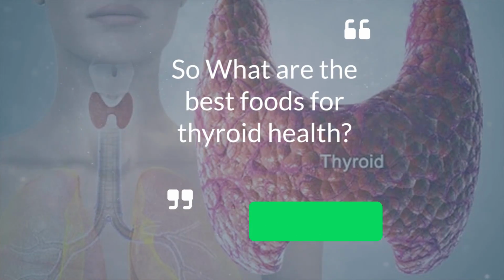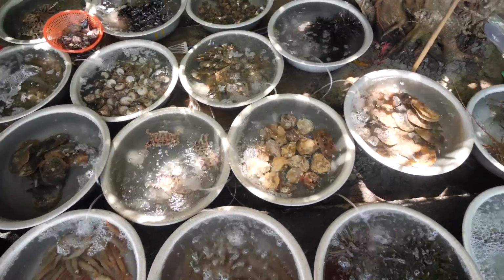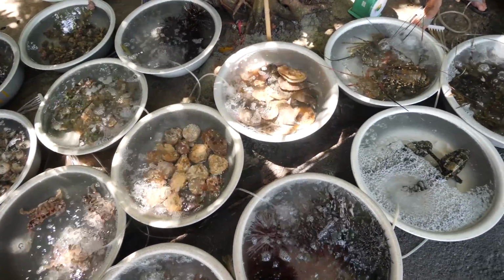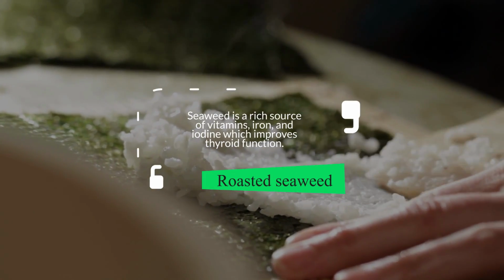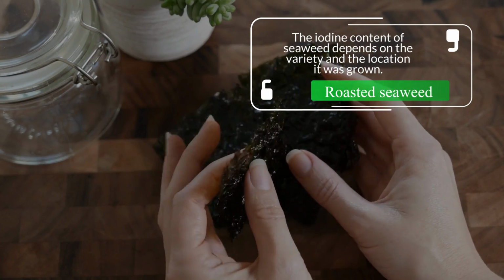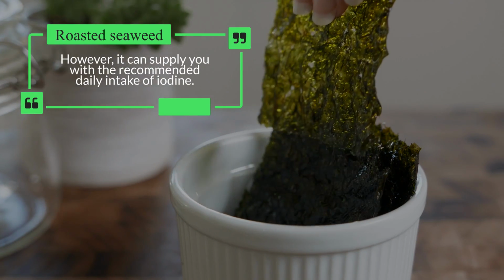So what are the best foods for thyroid health? Certain nutrients are needed for maintaining the proper functioning of the thyroid gland. Trace minerals like iodine, zinc, and selenium boost thyroid health. The following are the best foods for thyroid health. Roasted seaweed. Seaweed is a rich source of vitamins, iron, and iodine, which improves thyroid function. The iodine content of seaweed depends on the variety and the location it was grown. However, it can supply you with the recommended daily intake of iodine.